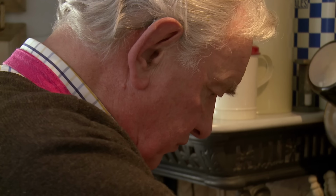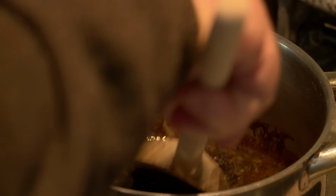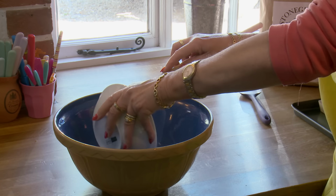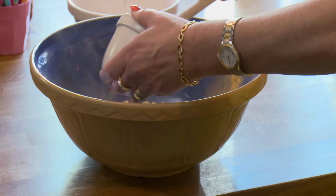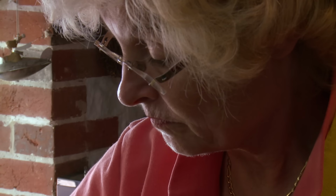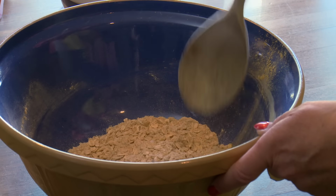Whilst Peter melts the treacle, butter and sugar, Leslie gets Jennifer to mix up the rest of the ingredients. It's thought Indian ginger was first exported to Europe as early as the 1st century AD. But as world trade boomed in the 19th century, spices like ginger became more readily available. Indian ginger powder is what the original Horsham bakers used over 200 years ago because it's mild and aromatic.